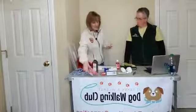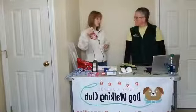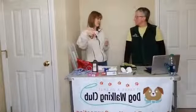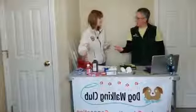Personally, if I could avoid the liquid, I would try to avoid it only because of the flavoring. It just adds that much more that your dog could potentially react to. Could you get a generic flavor?